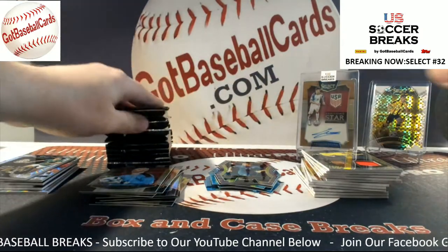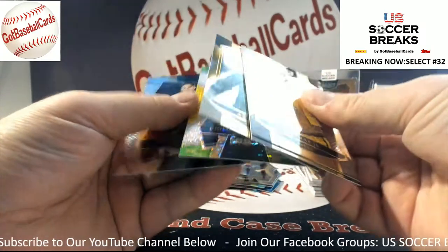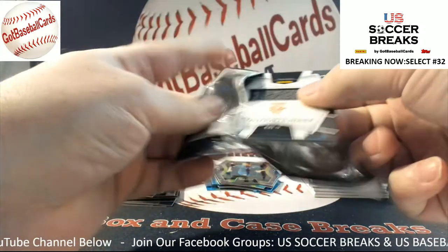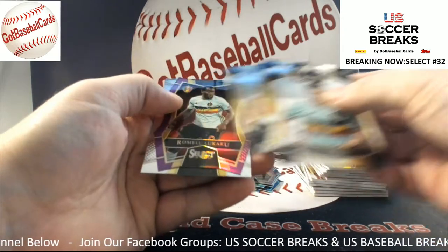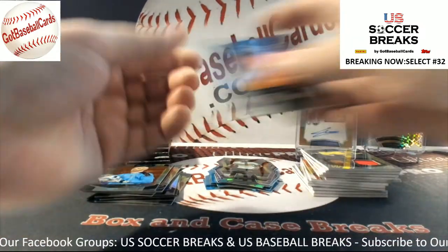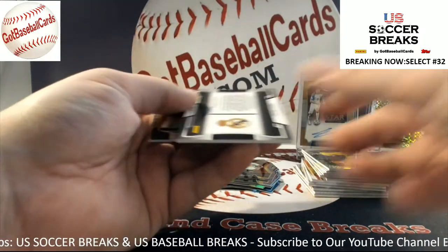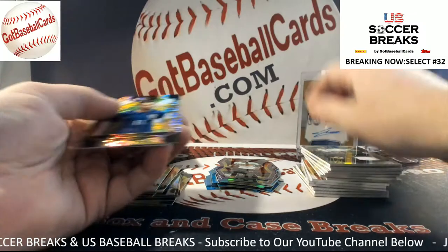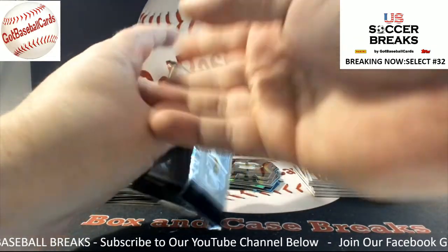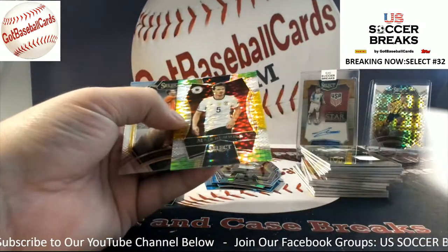So Dembele, Coutinho, Lukaku. Gareth Bale.